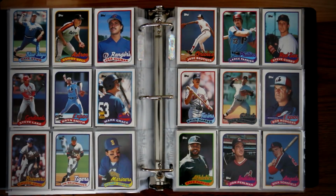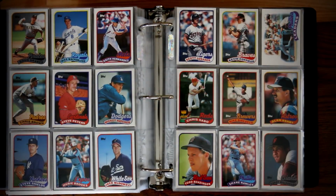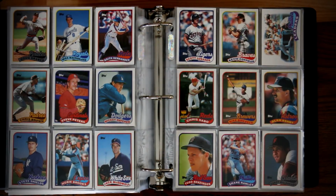Mark Grace, absolute star, unbelievable hitter back in the day. And that's why he's on the Rookie Cup. Don Robinson, this guy could not only pitch, he could hit. I think he hit 15 home runs in his career as a pitcher, which is obviously pretty impressive. Jack McDowell, unbelievable player. Unbelievable pitcher, I should say.